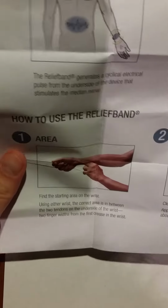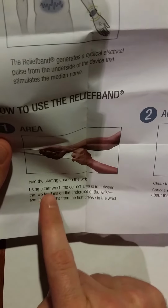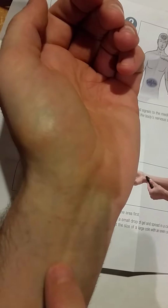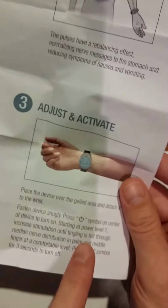And it tells you where to put it. So you place it just right here. There's two bones right here. Just put it right here, like 2 fingers below your wrist movement, right here, this line, and just pop it right here, and you're good to go. Put a dab of the goo and pop it on. Press the power button, and you're good to go. And it has all the other directions here too, like warranty and all that stuff.